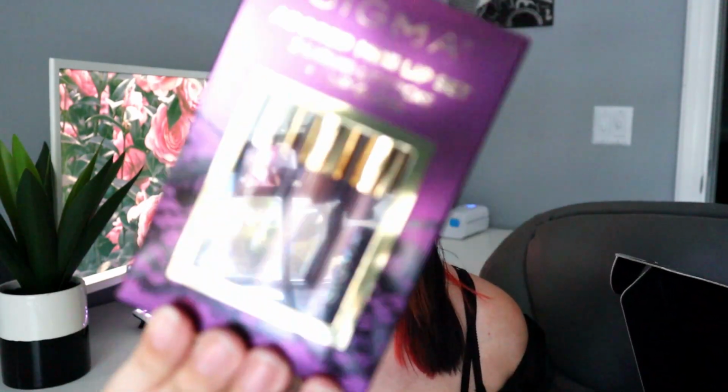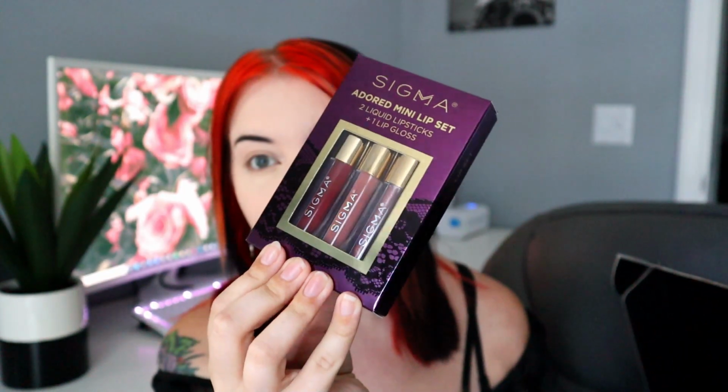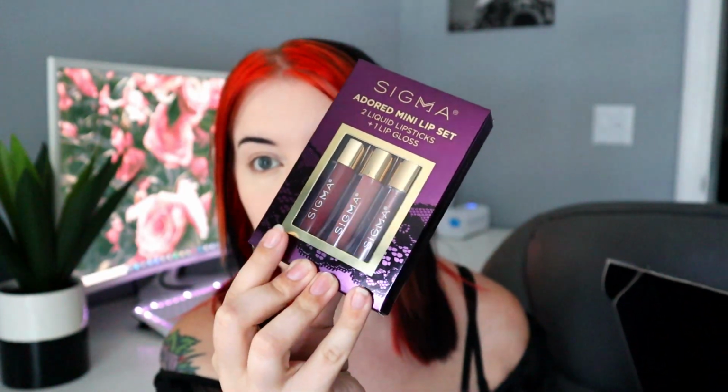So let's go ahead and get started unboxing the new collection. Okay, so the new Sigma Beauty Holiday Collection. This is what the box of the whole collection looks like. I will say the packaging on this is like a dark purple and it's very pretty. So right off the bat here we have this Adored mini lip set with 2 liquid lipsticks and a lip gloss, which is great for me because you know I'm a liquid lipstick person, not a lip gloss person. But as a cute gift set, I think this is really pretty. There's a really deep color here which I really like. I will swatch these for you momentarily.